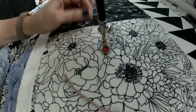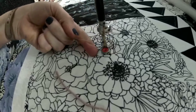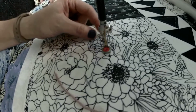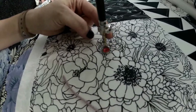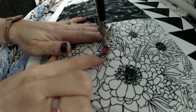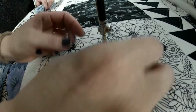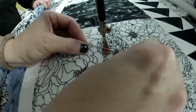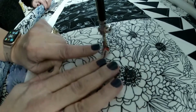Okay, so this is the first step. I need to pull up my bobbin thread. So I'm holding on to both my top and bobbin thread here. And then I'm going to move back to pretty much that same spot and do another needle down, needle up so that my thread is secured. Super secure. Then I'm going to take my yarn and wrap it around so that it is making a loop around my thread. Oh, okay. You guys see that?